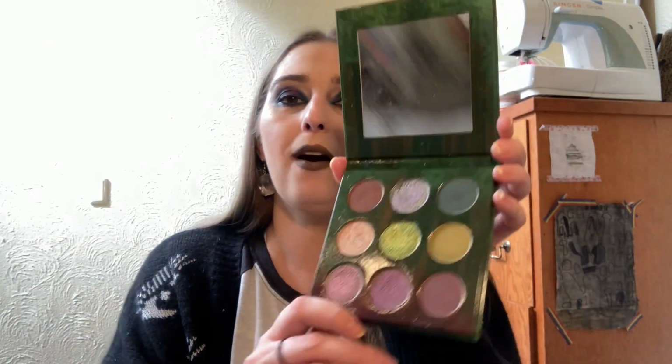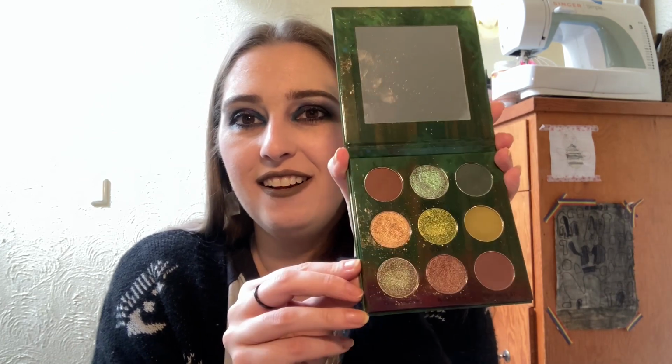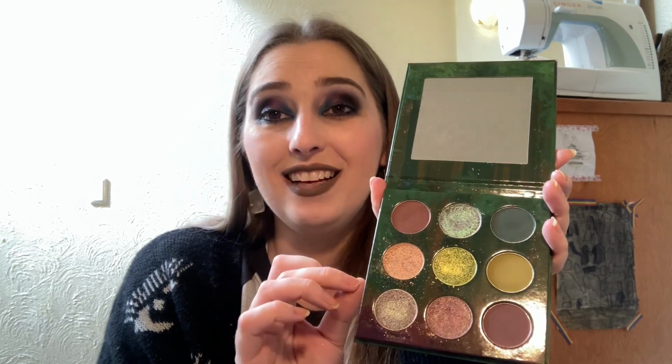Okay, I brought 2 other palettes with me. I brought the Fantasy Cosmetica Druid palette. Just look at her. I have created some of the most beautiful grungy looks with this palette. I've also created some really nice, subtle, neutral looks with this palette. A few different people called it their top palette of 2022. I can definitely see it.